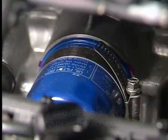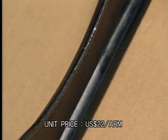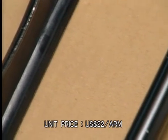If you're driving a 96 spec Integra with over 60,000 clicks and still want to keep on driving it by rebuilding the engine, I recommend at the same time you change the original suspension arm at the rear to a 98 or a later version for a milder ride and easier handling.